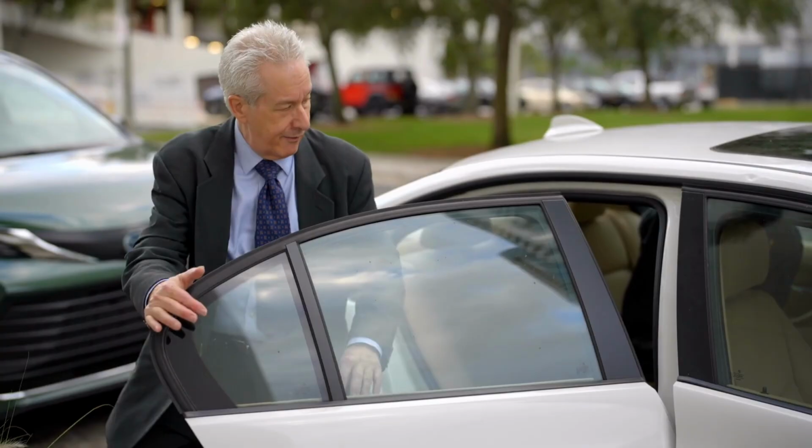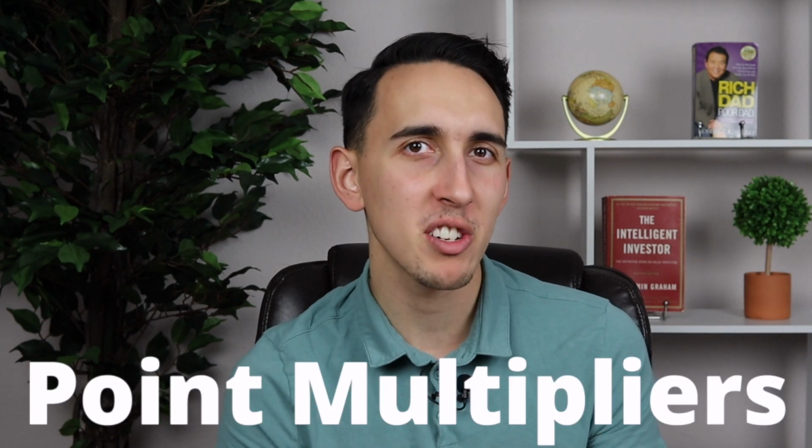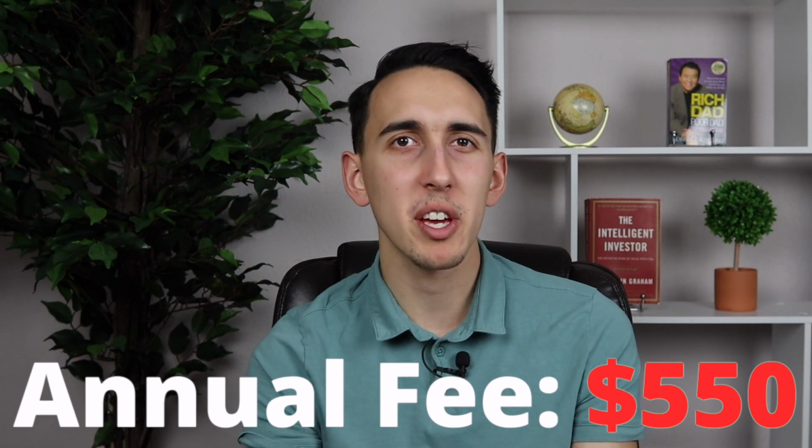Both the Chase Sapphire Preferred and the Chase Sapphire Reserve are going to give you some solid multipliers for specific travel that is booked through the Chase portal. And then if you do frequently use ride-sharing services, both of these cards are going to give you a solid multiplier for Lyft purchases. But overall, the Sapphire Reserve will definitely take the edge in terms of the point multipliers, with the Sapphire Reserve getting a higher multiplier for hotels and car rentals that are booked through the Chase travel portal, as well as in the other travel category and for Lyft purchases. Again though, the Sapphire Reserve does have a much higher annual fee, so it's going to be expected that the Sapphire Reserve is going to have some additional benefits.